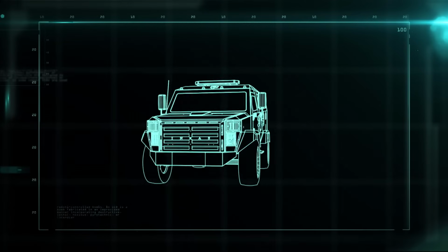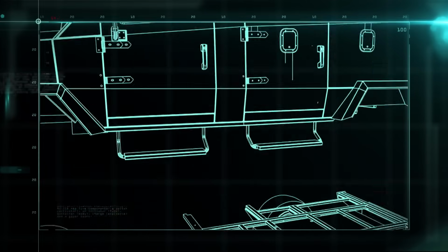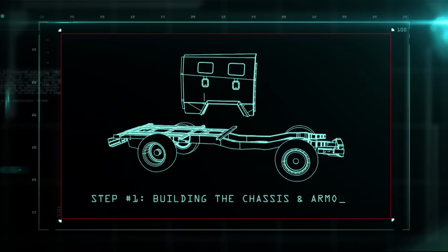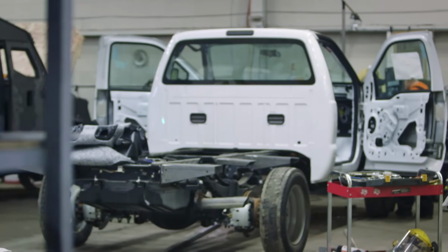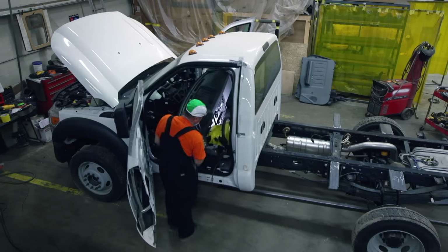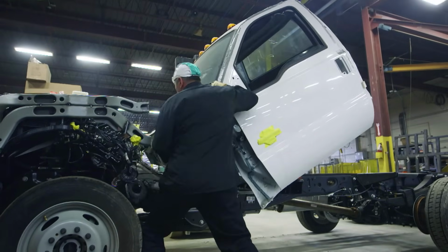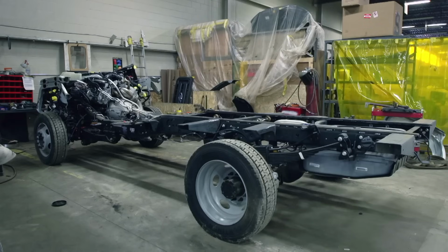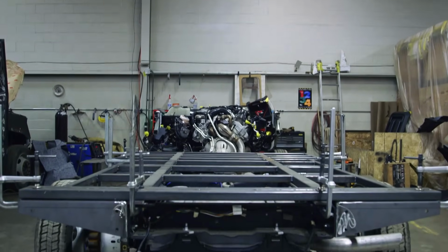The Incas Armored Personnel Carrier breaks down into the frame, the chassis, and the armor. It starts out as a stock Ford F-550 Super Duty truck. The transformation begins by stripping the truck, tearing it down until all that's left is the chassis, a bare metal frame, and the engine sitting on 4 wheels. Now, it's ready to be rebuilt from the ground up.